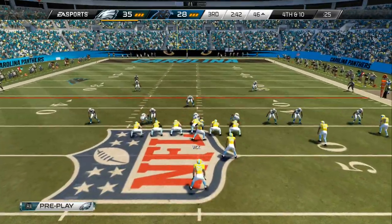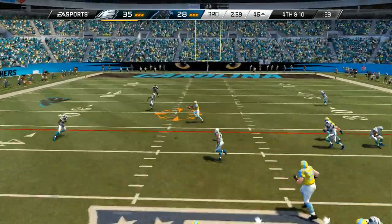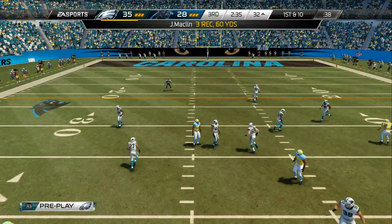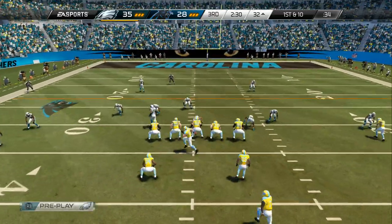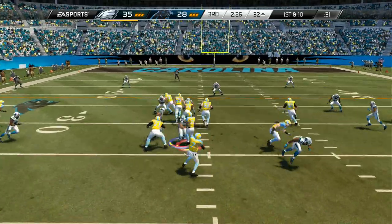Macklin's lined up now as a slot receiver. He'll throw it over the middle. The Eagles get a first down. Got to have a lot of courage to call these type of plays, don't you, Jim? And at that time, even though this team is winning, the coach decides to go for it on fourth down. Good play call, and they make it work.